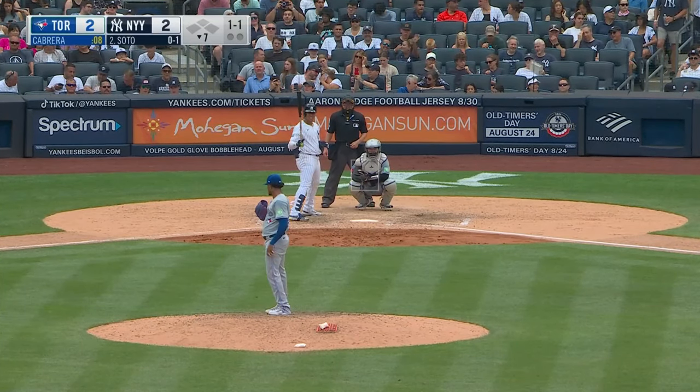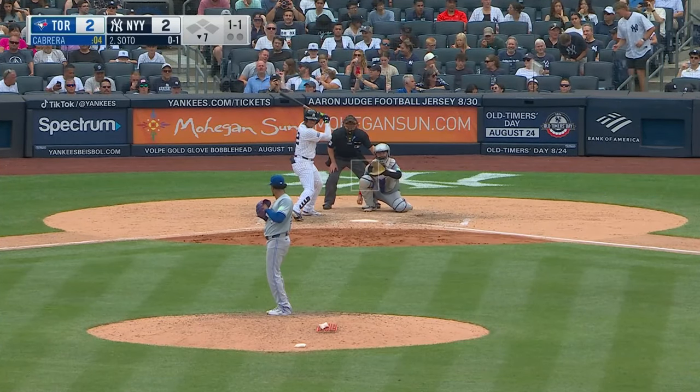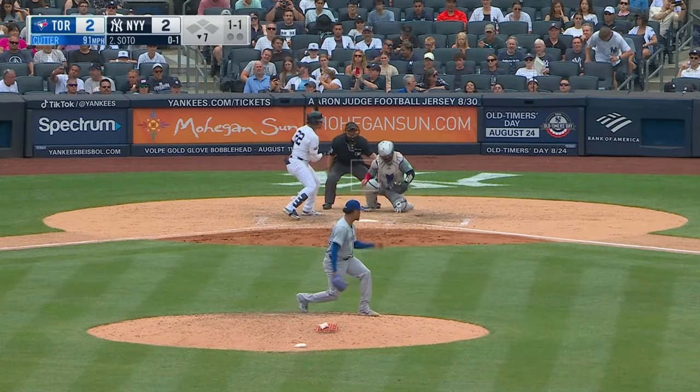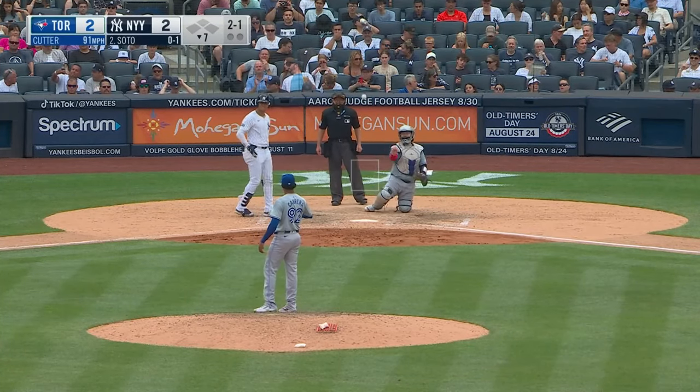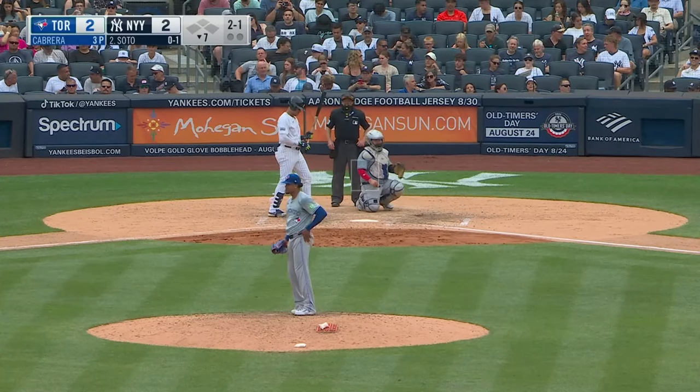1-1 on Soto. Soto has walked twice today. Sandwiched those walks around a strikeout. 2-1. And to my point, he threw 2% cutters to left-handers in 22. It's up to 53% now.